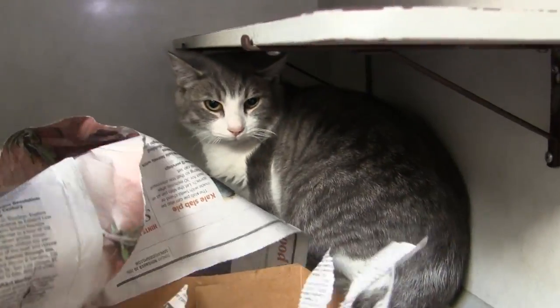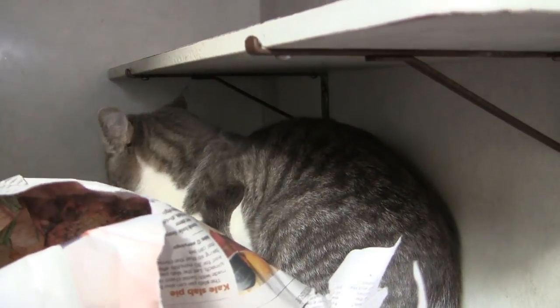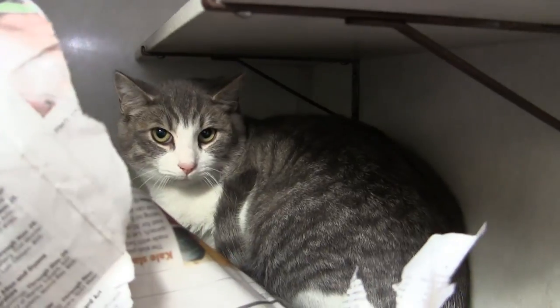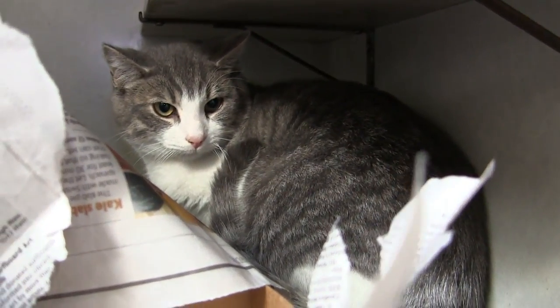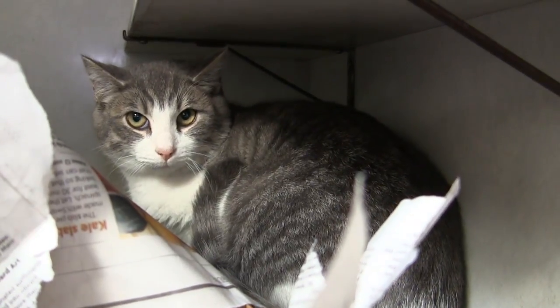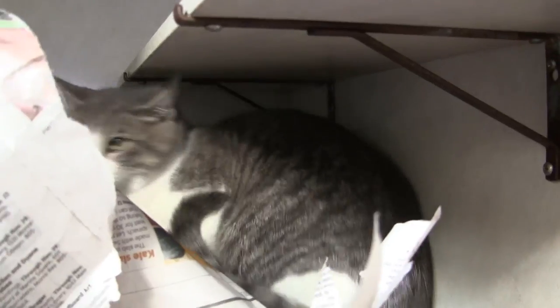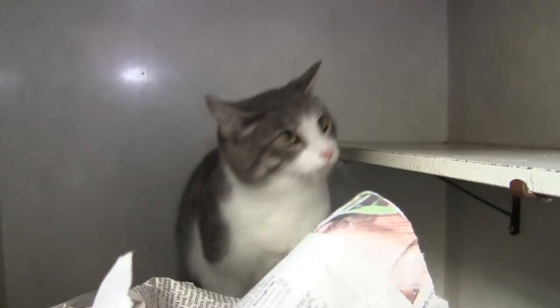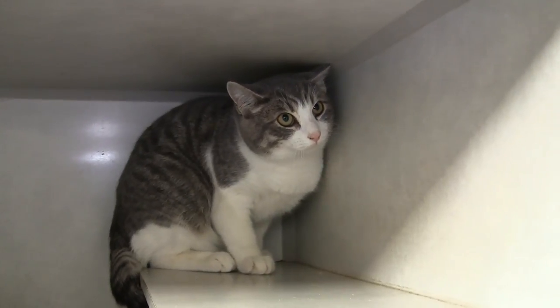Say hi to Koshka. Koshka is the volunteer pick of the month. That's right. Koshka is a boy and just about 4 months old. ID number 214349. And the volunteers decided if they could have any cat here, they would want Koshka. Half of his adoption fee has already been paid for you. So it's a no-brainer. This is a great, great cat.